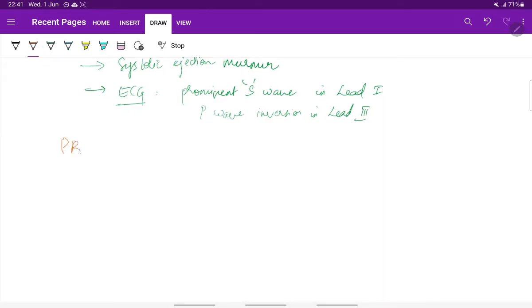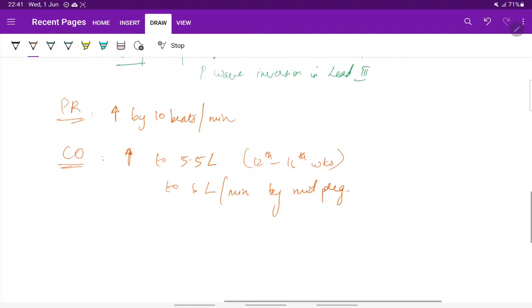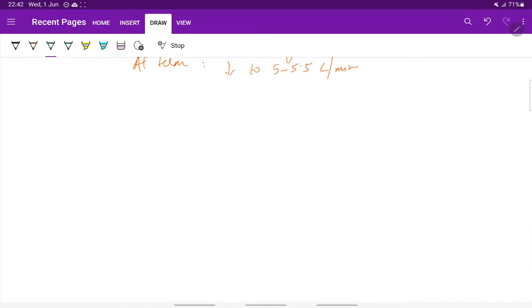Coming to the pulse rate, there is increase in pulse rate by about 10 beats per minute. Then the cardiac output increases to about 5.5 liters around the 12th to 16th weeks. It further increases to around 6 liters per minute by the mid pregnancy and remains so throughout the pregnancy. And at term, the cardiac output starts to decline to about 5 to 5.5 liters per minute. This is cardiac output.